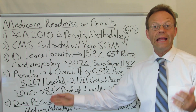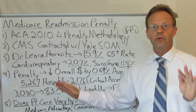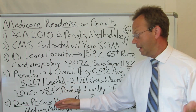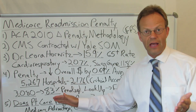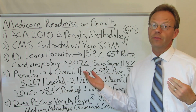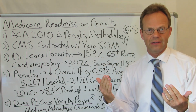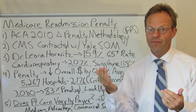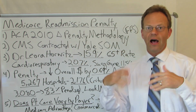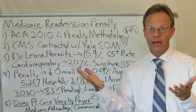Okay, 83% of those hospitals were penalized. Not 8%, not 50%. 83% of the hospitals were penalized. What does that mean? That either means that there's a total disconnect between the expectation of Medicare and the hospitals themselves. The best hospitals in America, the Cleveland Clinic, the Mayo Clinic, they were all penalized.